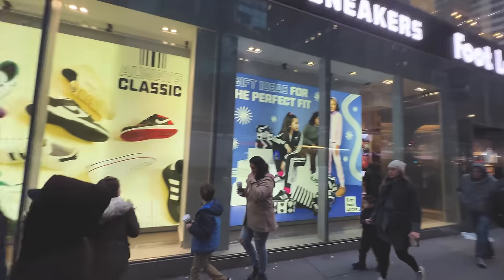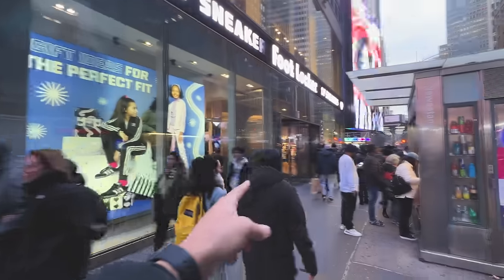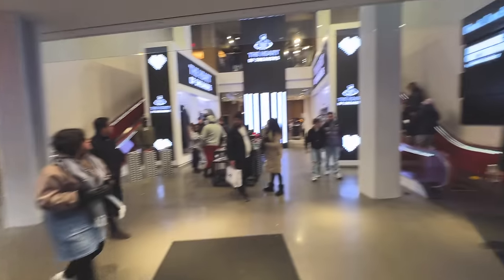The JD Sports is right there, and the Foot Locker is right here. I thought it was farther. This is close. All right, let's go inside and see what they got. What's up with these doors, man? It's like every store got these doors. Am I tripping? Okay, let's see what they got up in here.